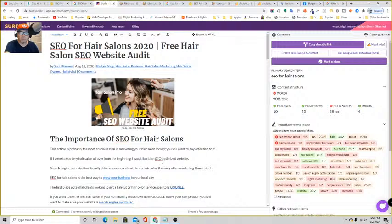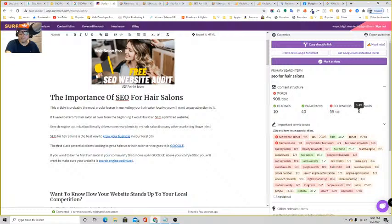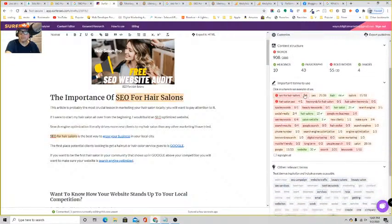I might come back in here and bold, like an SEO website. I might bold some of these in here. It looks like I've got too many bolded, so I might come in here and take some of these out. Making sure I got images in here. These are some of the terms that are in here.